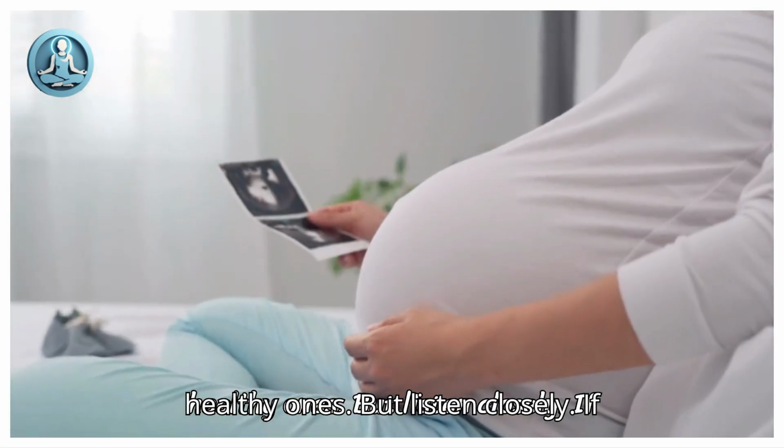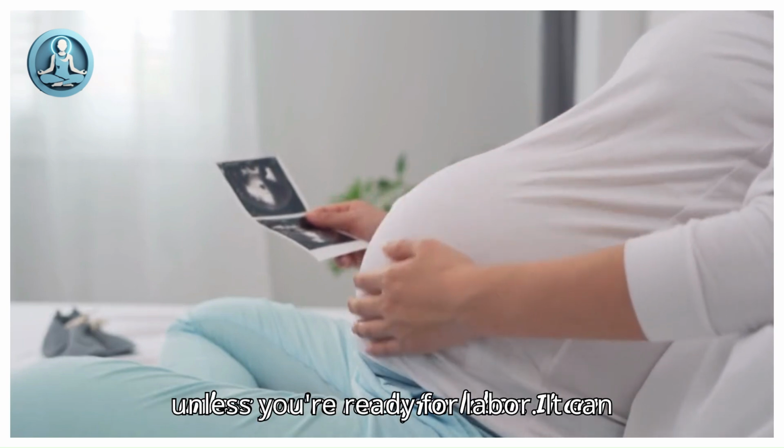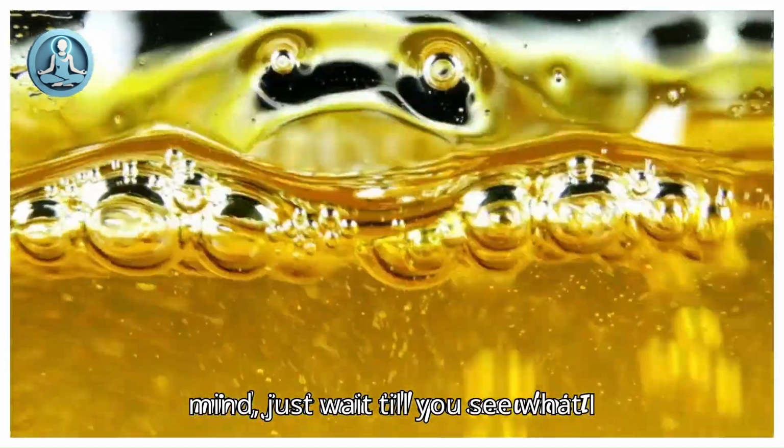But listen closely. If you're pregnant, do not ingest castor oil unless you're ready for labor. It can induce contractions.